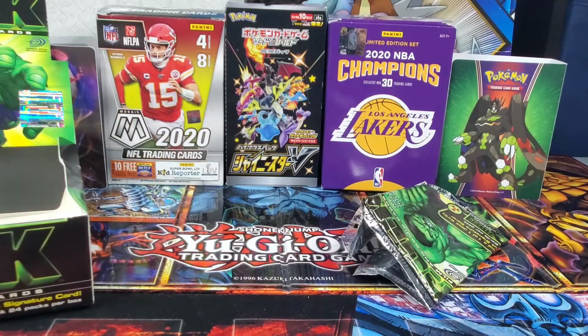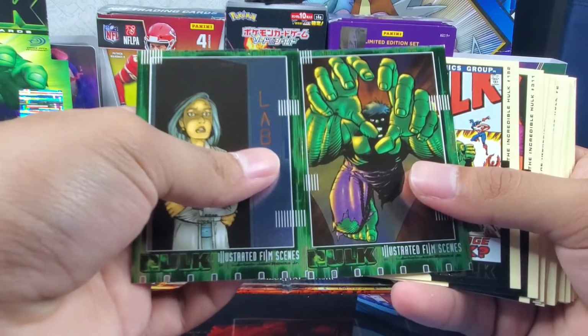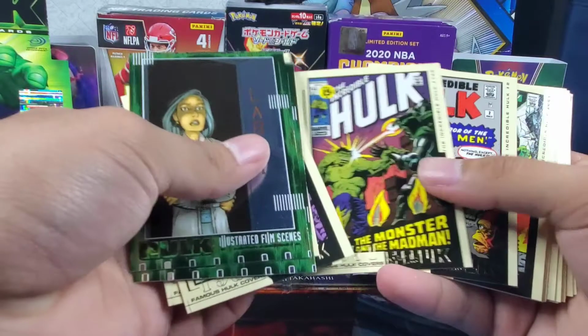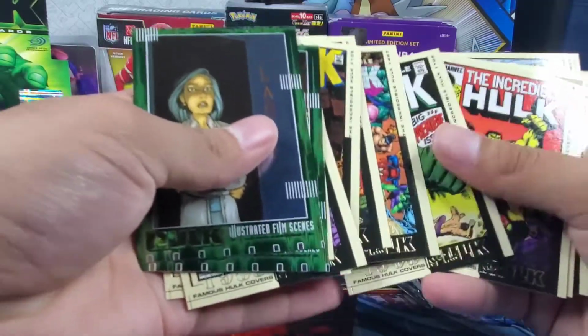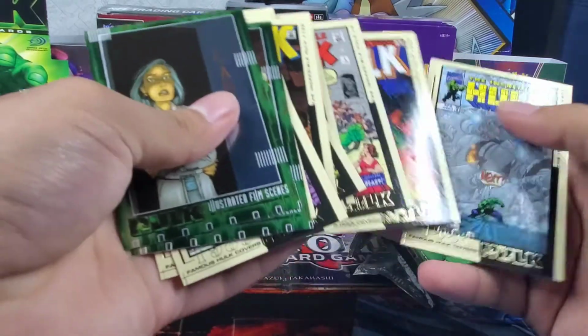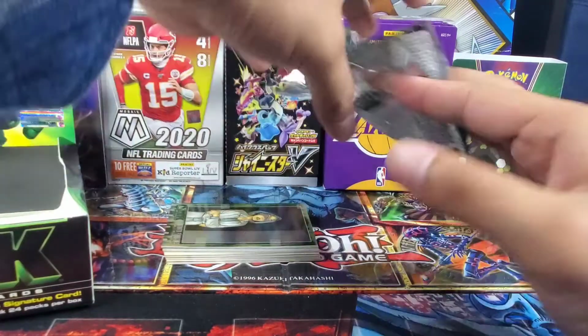Let me show you the parallels we got real quick. Just a quick recap before we go. So these are the two illustrated film scenes. These are all the comic cards, which are freaking cool. Look at that. PSA 10. Imagine having a whole lot of these in PSA 10 form and then just pinning them up on your wall or something. You know how cool that'd be? That'd be freaking awesome. Man, we got a pretty fat stack.